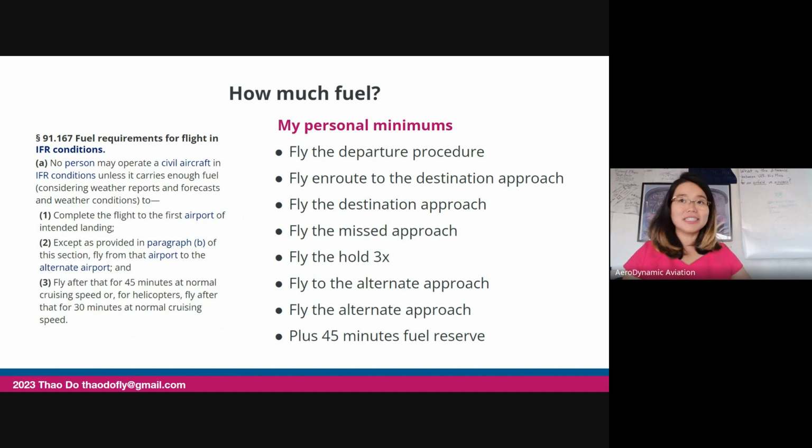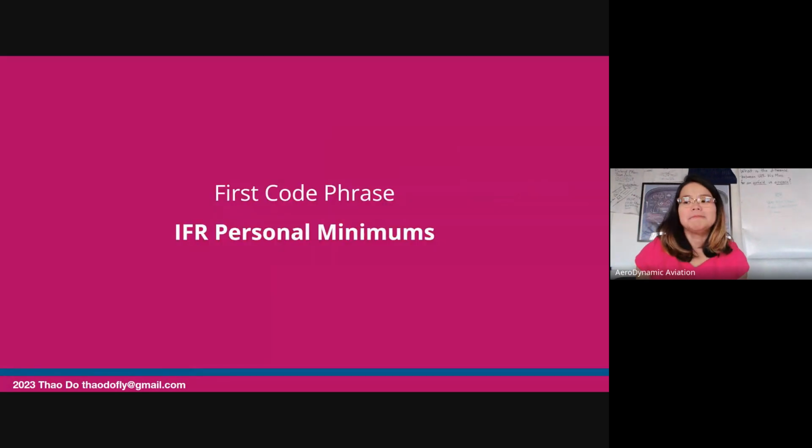What if you have to go missed, right? So you're going to fly the missed approach. The miss doesn't put you directly to the alternate either. So you've got to plan to fly the miss, do the hold maybe three times to get your head together, resituate, set things in your GPS, get ATC clearance, fly to the alternate, and plan to fly the alternate approach plus 45 minutes fuel reserve. So a lot more fuel than what the FAA recommends is what we teach.